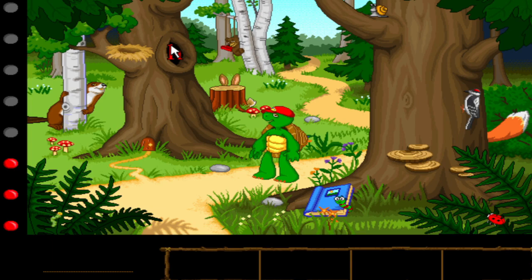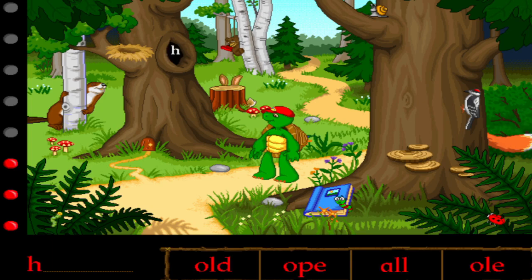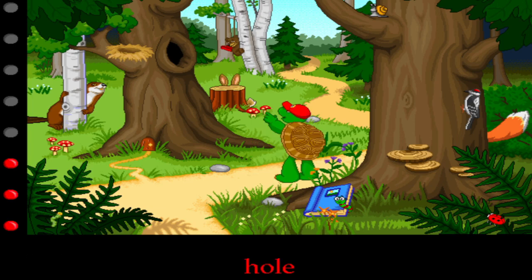I wonder who's hiding in that hole. Build the word hole. Oh, hole. Not bad at all. Who's in that hole up in the tree? It's me, Raccoon. You can't catch me. Bye.